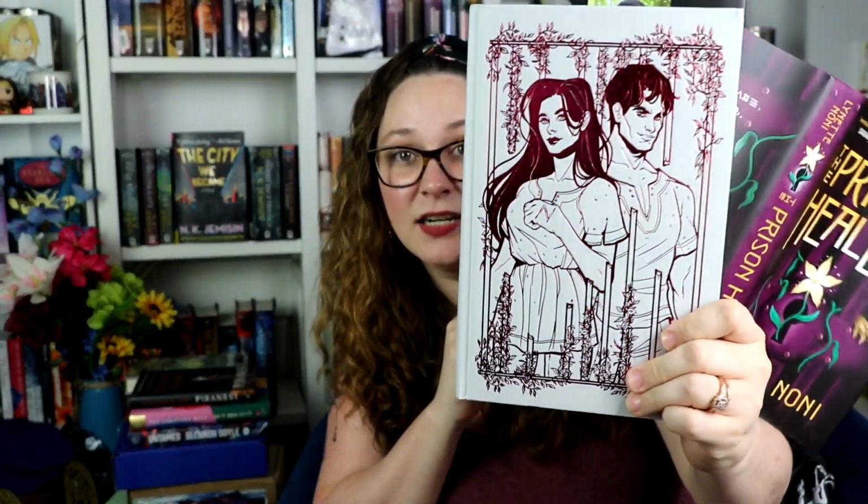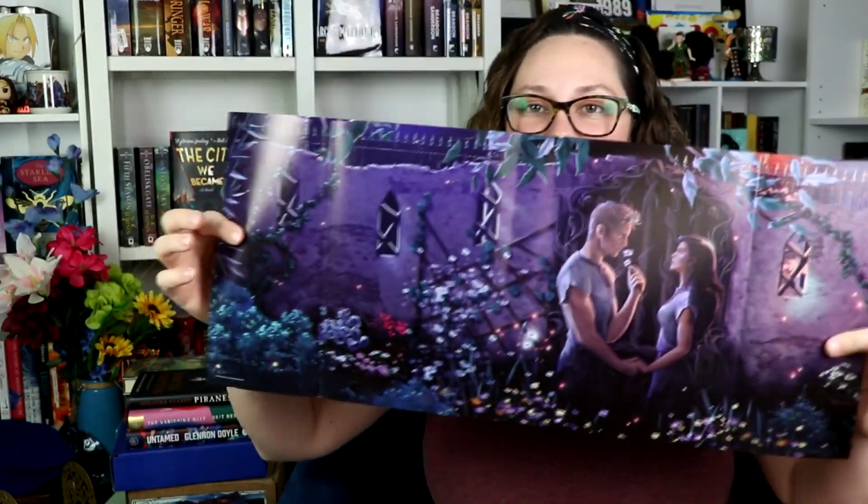We got the babies. Oh my God, that's so pretty. Please look at that. Oh, this is the prettiest book box book I've gotten in a very long time. Look, under the dust jacket. Look at that. I know that scene too. Oh, and they're in the garden. Like her healer garden.